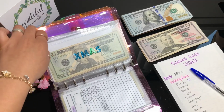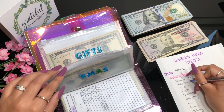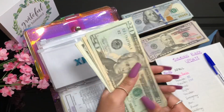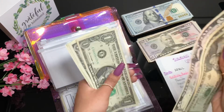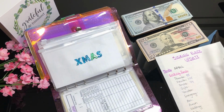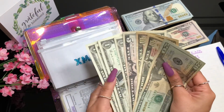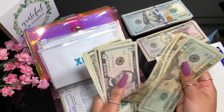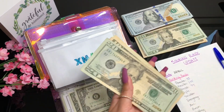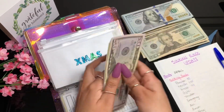Okay. All right, guys. So for Christmas, so this was 125. So for Christmas, we have 20, 30, 40, 45, 50, 51, 52, 53, 54. So this $54, and let's see if we can swap up some bills. So 20, 30, 40, 50. So I'm gonna be taking this $50 from here and then putting it right here in my Christmas envelope. Okay.